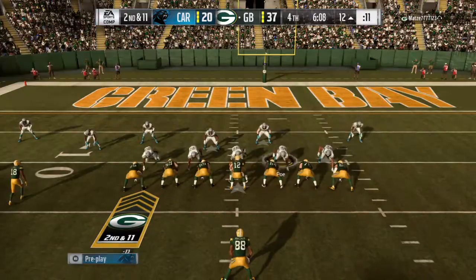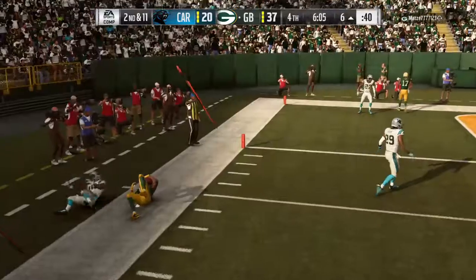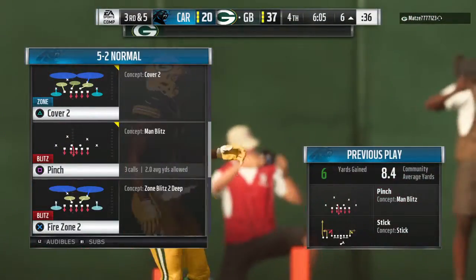Blue 58! On 2nd down, here's Rodgers. That is caught at the 7-yard line. The catch good for 6 yards, but now it's 3rd and goal.